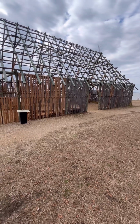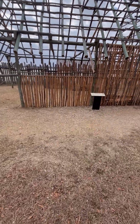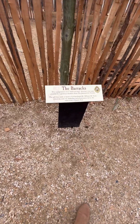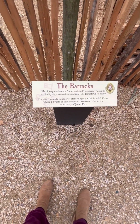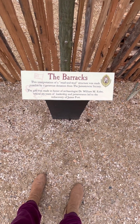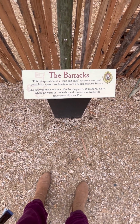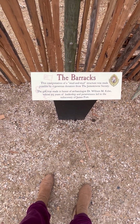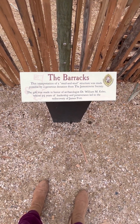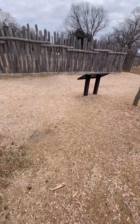All right, guys, we're at the little straw house. Y'all remember the straw house I showed you earlier? So we're gonna walk up, see what this little monument says. It says it's called the barracks. The interpretation of a mud and stud structure was made possible by generous donation from the Jamestown Society. The gift was made in honor of archaeologist Dr. William M. Kelso, whose 25 years of leadership and perseverance led to the rediscovery of James Fort. Interesting. So this was donated to the society.